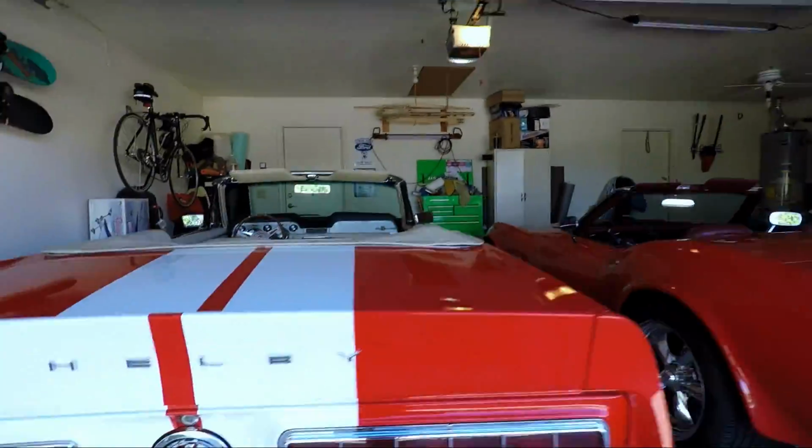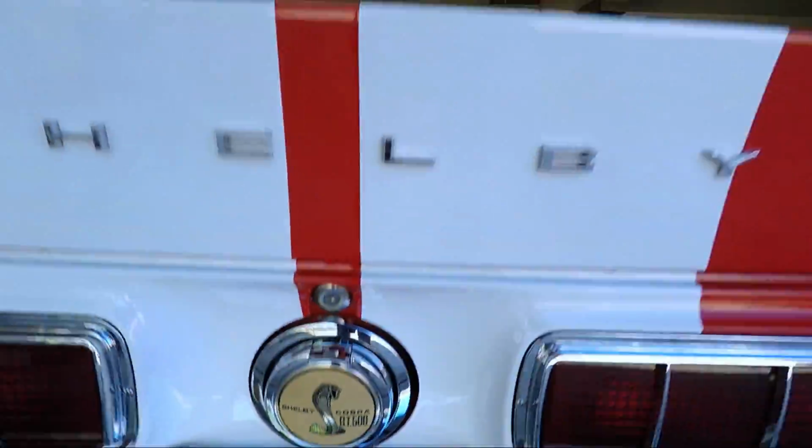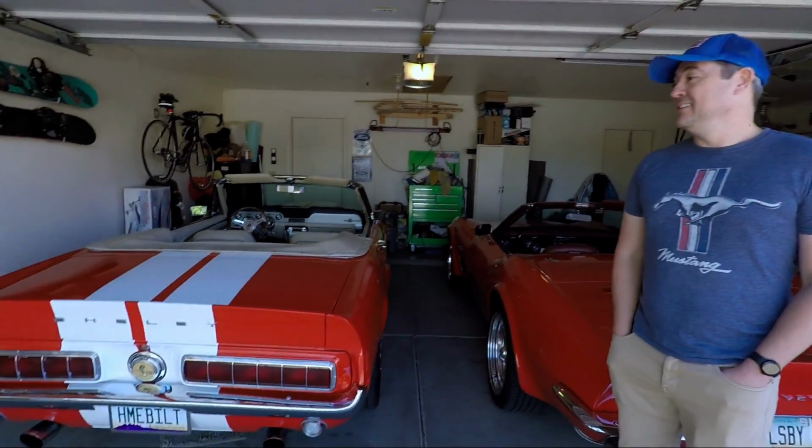I do appreciate it. Now, we had a chance to meet at the Good Guys event a few weeks ago, wasn't it? Correct, yeah. And now we're going to have an opportunity to check out this beautiful car. Now, this is a 1967 Ford Mustang Shelby GT 350. 500. Oh, 500. Oh, I stand corrected. Convertible tribute car. Correct. This thing is off the chain cool.